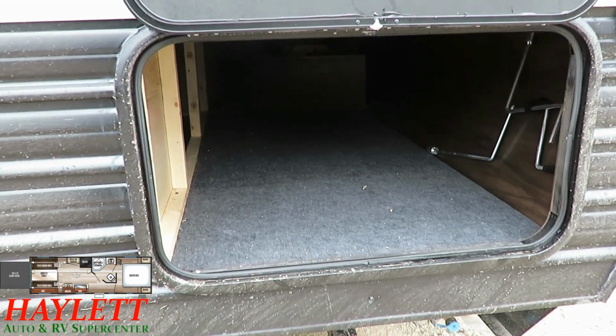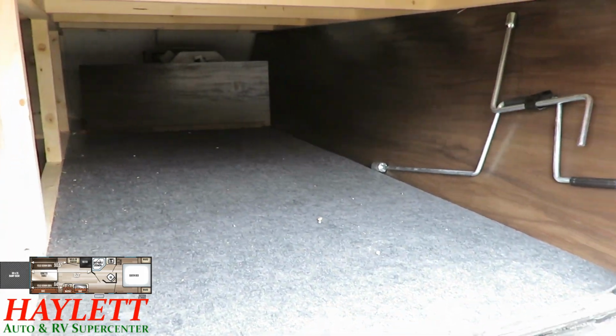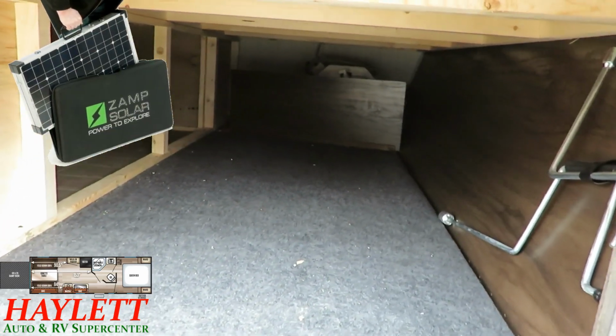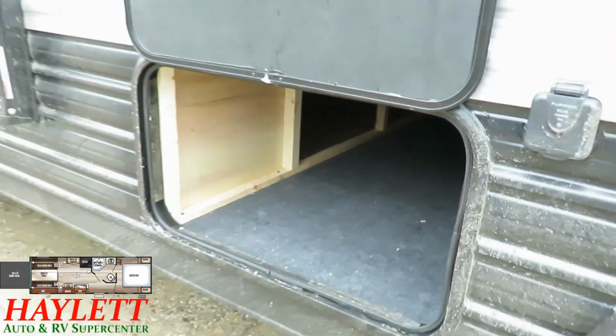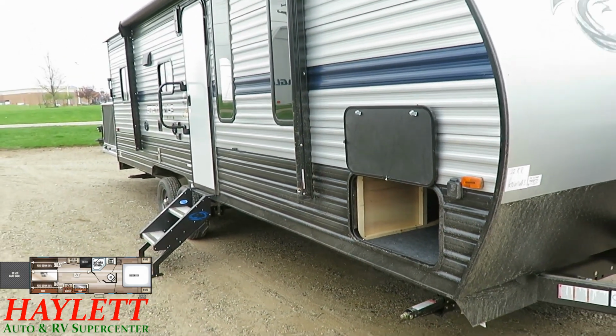Now, quick look through this big front storage compartment here. You might notice as we pan inside, just to the upper right of that compartment door, there is a solar prep plug for a little portable solar suitcase system. And obviously we've got plenty of room down in here for things like that. Or if you have a little outside portable picnic table, anything of that nature, these can get you done.